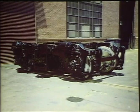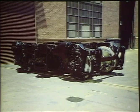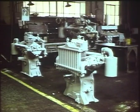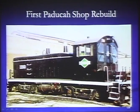This is a set of trucks with the traction motors already in, ready to go underneath a locomotive. These are air compressors. That's what would build pressure up on your engine. This is a air-cooled. That's a water-cooled. And eventually, they all went to the WBO water-cooled.